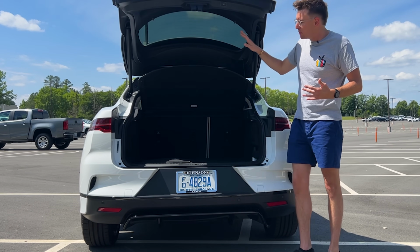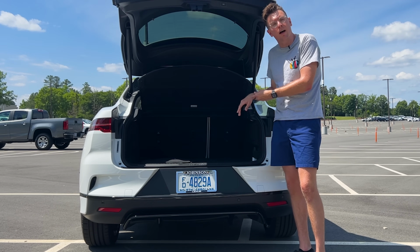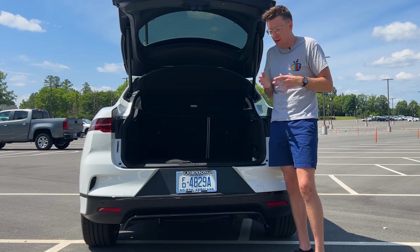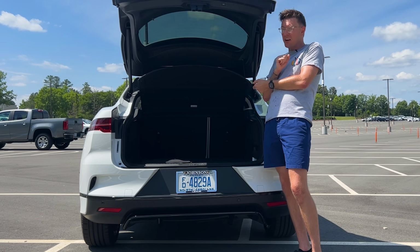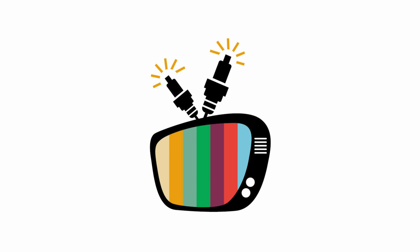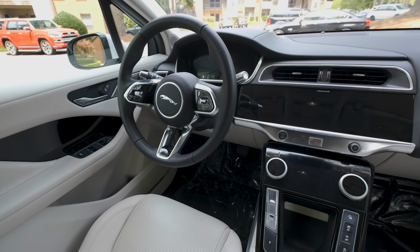It then opens up to about 25 cubic feet of storage in the back. And then with the seats down, it offers about 53 cubic feet of storage. So now that I'm done geeking out about the back, let's geek out about the interior because it's sick. This cabin is gorgeous. Ooh, it's exactly what it should be.